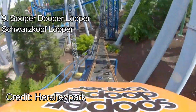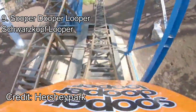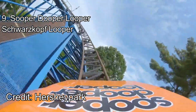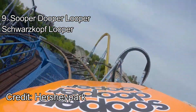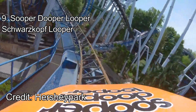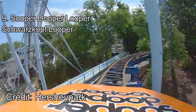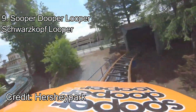Following this positive-filled loop is another positive-filled element, a sharp turn. Riders bend upwards before gliding over the midway. This part of the ride is just so much fun. You can look down at the guests walking down the hill, and this part of the ride is just good to put your hands up and feel the wind in your face. It's not intense, but just fun. Riders enter a tight turn through a tunnel and glide through the woods.